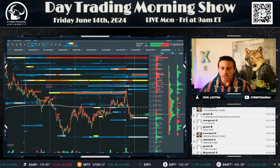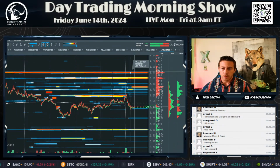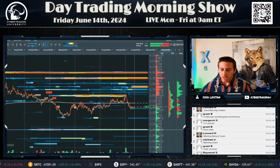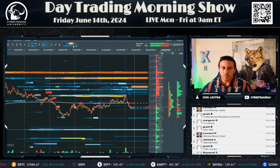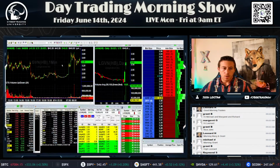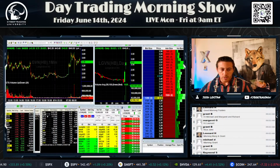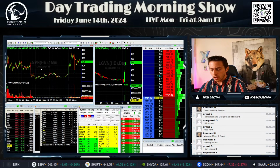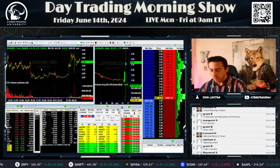So, that's what we're looking at here on LGVN for the heat map. You got resistance up top at 4, lighter support down below at 3, only 22,000 shares sitting there. But otherwise, hopefully this ends up making a better move later on. So, we had a couple more. We had BTDR, obviously the large caps, the mega caps there, Apple, NVIDIA we'll get into.